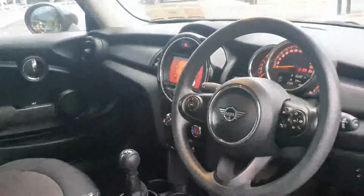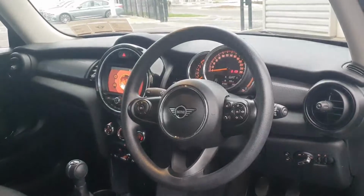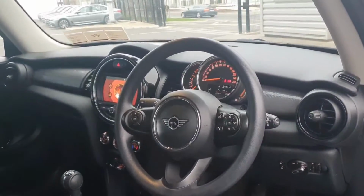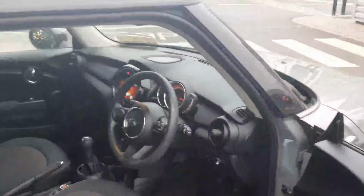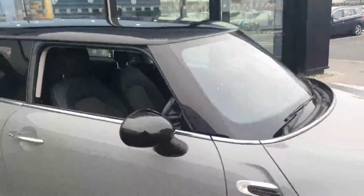6-speed manual gearbox, which just gives the car a really connected feel to the road. The car also comes with a speed limiter, and just on the right side there you have your voice and volume control functions there for the system. It has automatic lights, as well as of course electric windows and central locking, as you would expect from a car this size.